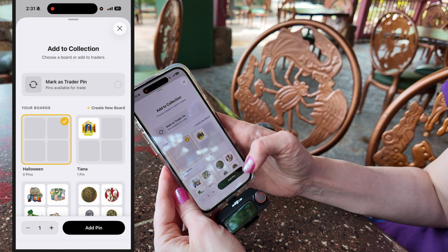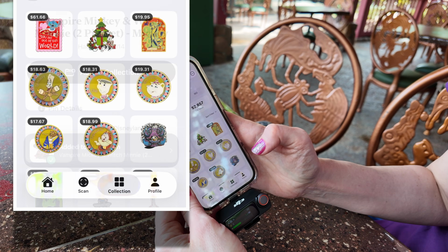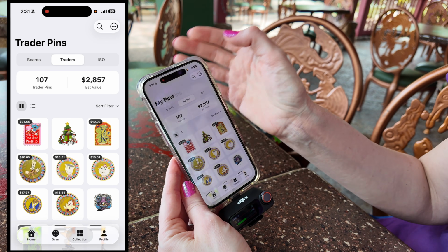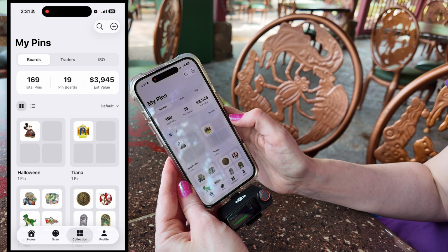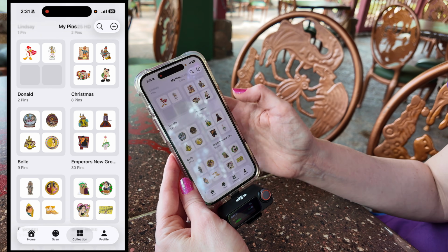Create board, and then I'm going to add that pin to it. And now if I go to my collections and I go to my boards, there it is, that Halloween pin. And so that's how it worked for me today in real time.